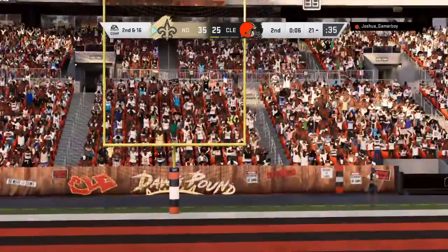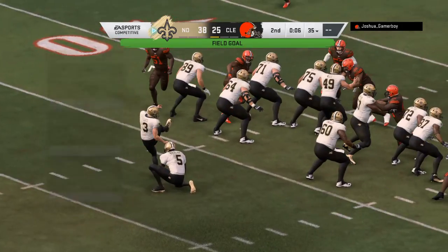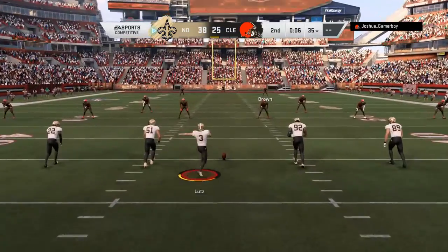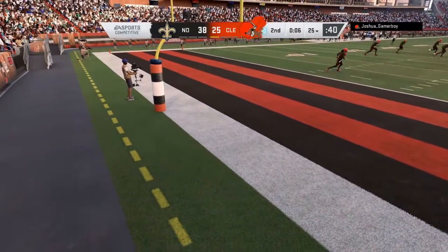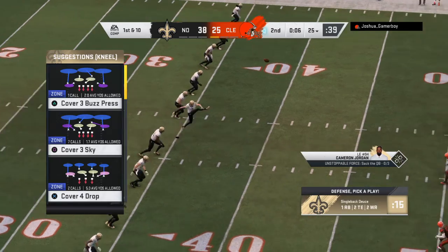The kick by Lutz is good, and that will stretch the lead up to 13. So a capper there to a pretty good first half. And I love the way that they put a chokehold on the clock and pretty much drained everything before they put the field goal on the board as they headed into the half. And that'll carry over the back line of the end zone for a touchback.